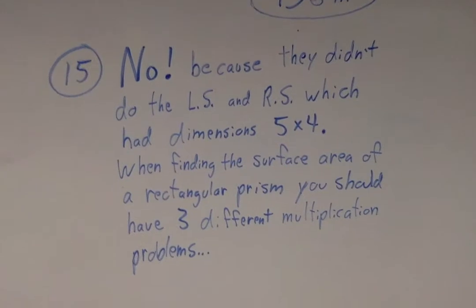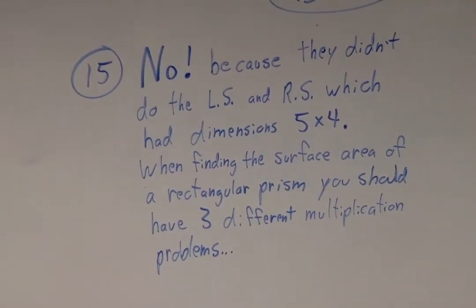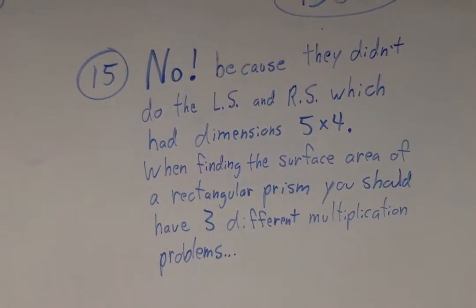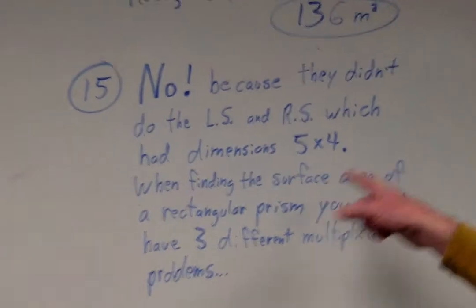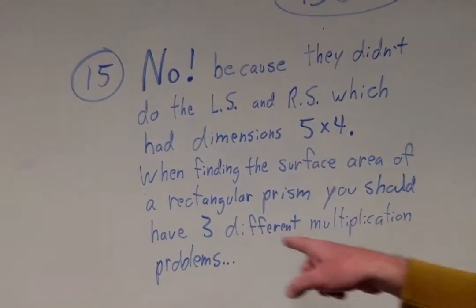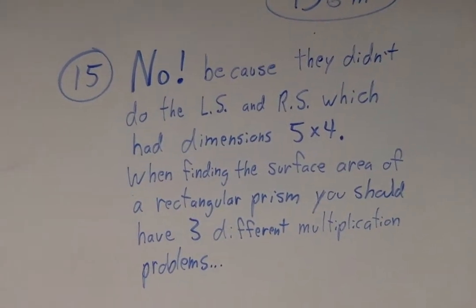And our final one, everybody, was number 15. Did they do it right? No. They didn't do what I would call the left side and right side, which had dimensions of 5 by 4. Remember that when you find the surface area of a rectangular prism, you should have 3 different multiplication problems. This student did not, and that's what made him wrong. Wrong.